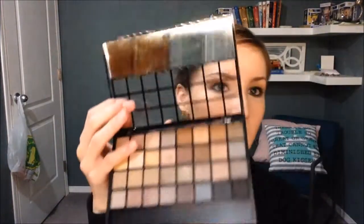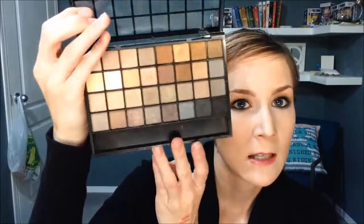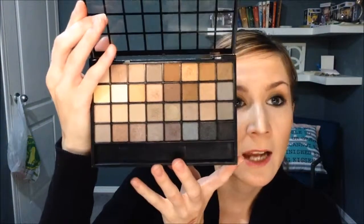So I'll stay on the e.l.f. bandwagon for one more product, and that's this palette here. This is their Nude palette. I'm not sure if you'll be able to find this particular one. Sometimes you can find them during the holidays. This is their Nude palette, and I love this one.